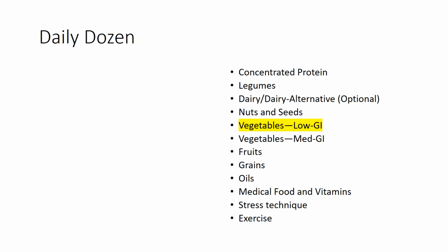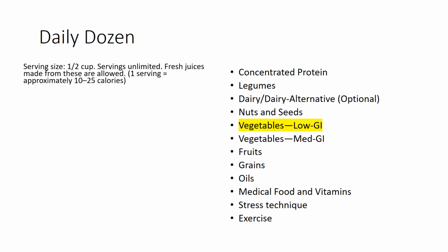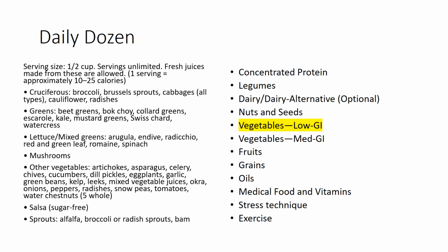Vegetables, low glycemic vegetables. This means low sugar vegetables. We've got lots of choices for that. The cruciferous, extremely important for liver function and detox. The greens, very, very high in nutrients. Kale would be the highest of all. Lettuces, mushrooms, lots of other vegetables to pick from. Try some that you haven't had before. Mix it up, and you'll start enjoying them as you go along.